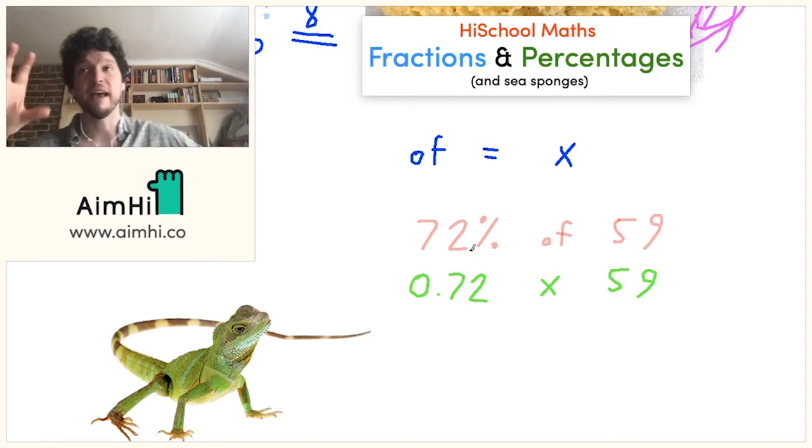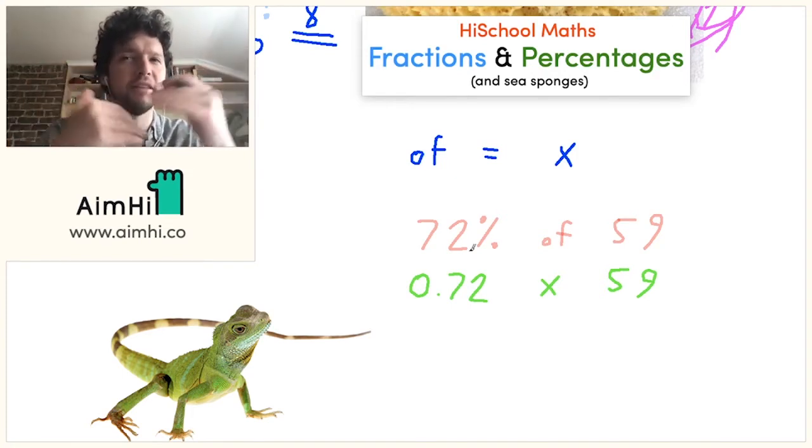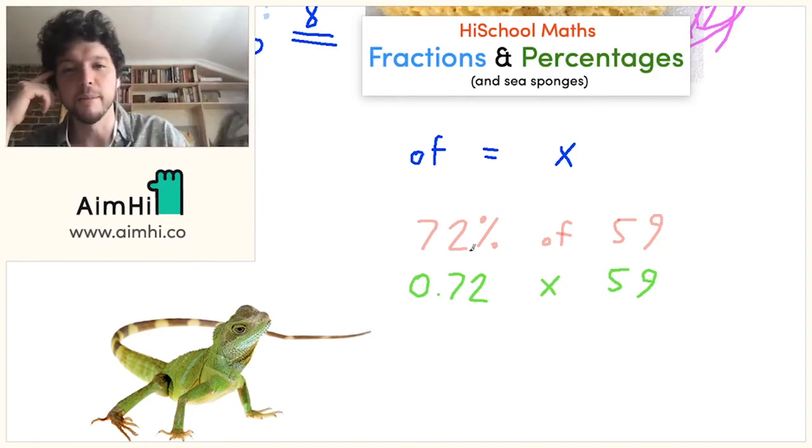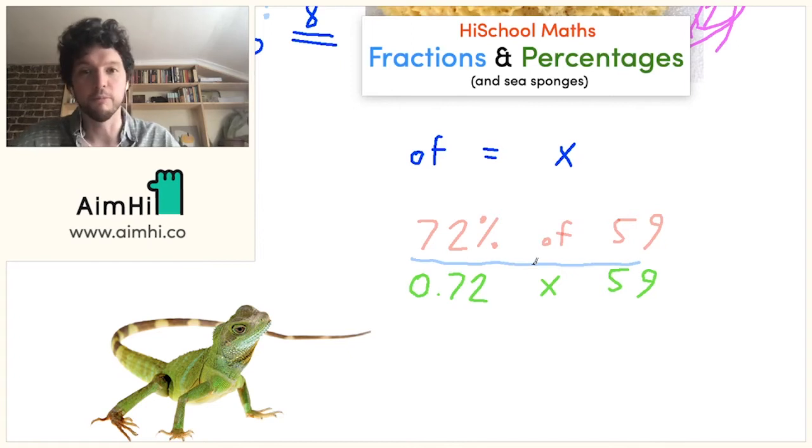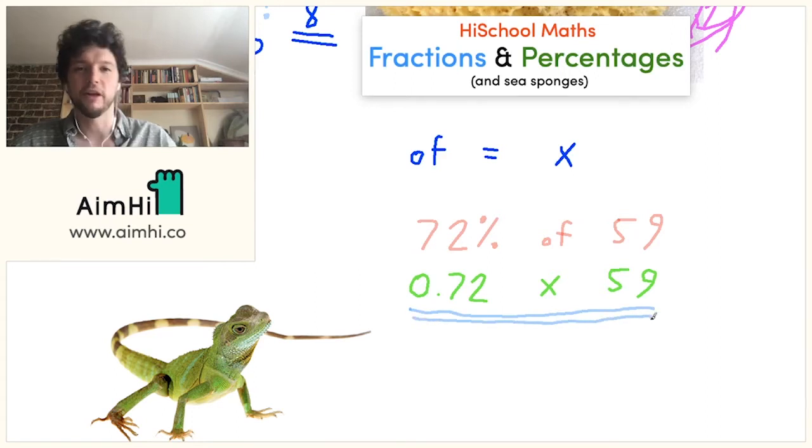So this ability to take, because often maths is given to you in words and often it's given to you in huge amounts of text, which I always hate because my brain is very bad at dealing with text because I'm a bit dyslexic. And so the thing that you have to try and do is always turn the text, like the writing, into something that you can write into a calculator. So 72% of 59 is the same as 0.72 times 59, which all of you have got.